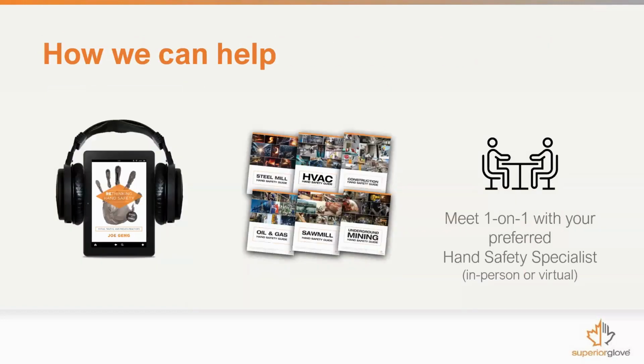So how can we help you? We offer the hand safety program. We also offer the book from Joe Gang on rethinking hand safety. We have these great mini catalogs. As you can see here, there's one for steel mill, one for HVAC, one for construction, some for oil and gas, for sawmills, and for underground mining, and we also have mining as its own mini catalog as well.